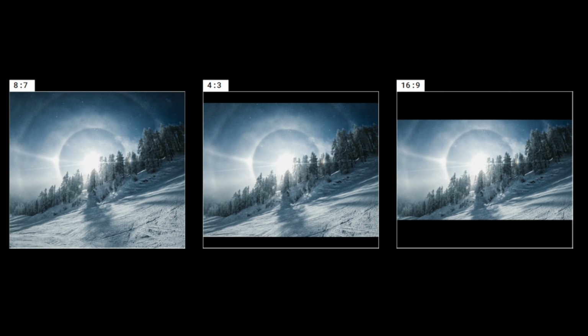But now, it seems like they've worked out a way to utilize this bigger sensor, the taller 8x7 sensor, with this new Max Lens Mod, and I'm sure that they'll be able to do some interesting things.